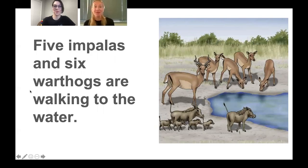Yep. Okay, five impalas and six warthogs are walking to the water. Ooh, I only got half of my prediction right, because I only thought it was going to be five. Yeah, so there's five and there's six. Should we count the impalas first? Okay. Awesome.